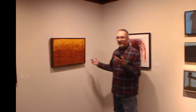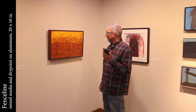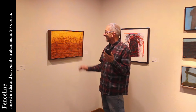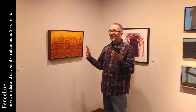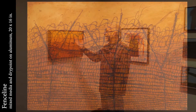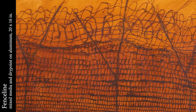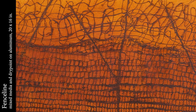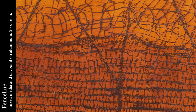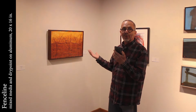So this fence line is a reference to the demilitarized zone in South Korea, between South and North Korea. We were there a couple of years ago, and I was very taken by the austerity of that fence, which isn't just at the zone, but as you're going on the highway up there, this fence just along the seaside goes on for miles and miles and miles. It's very surreal to see that kind of division and separation between a border.